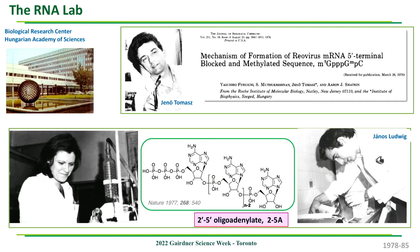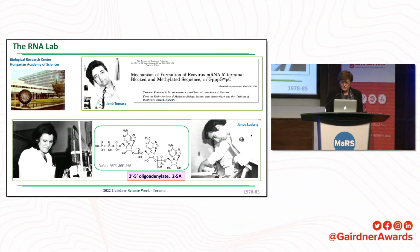because if you work with something, you need reference material. My role in the lab was to synthesize RNA. Those were short RNA trimers, and we made them enzymatically and chemically, and this small RNA had an antiviral effect. It was just discovered the prior year, 1977, by Ian Kerr in London. And I worked together with János Ludwig.